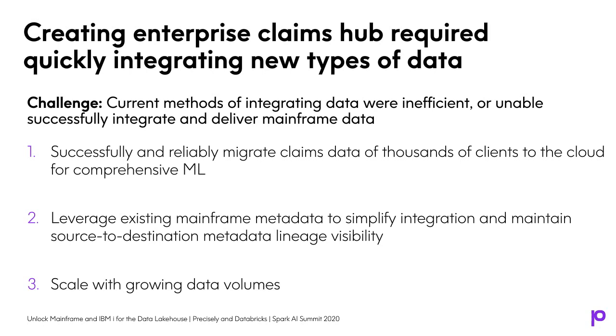This would allow them to simplify their integration pipeline, but also, more importantly, maintain source to destination lineage visibility. So by leveraging the existing COBOL copybooks or existing metadata on their mainframe, they would be able to more easily integrate their data, but also provide that clear line of sight for compliance purposes.